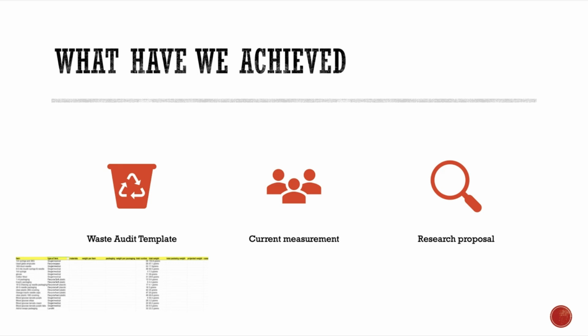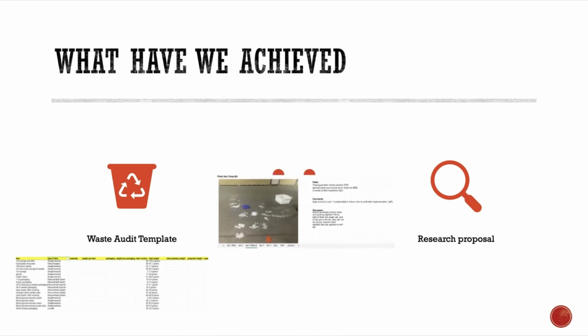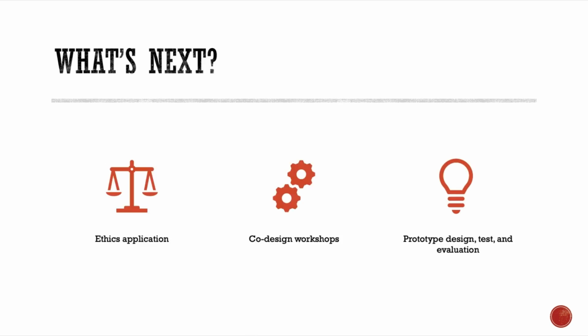What's interesting throughout this audit is we found a lot of unexpected outcomes. For example, in one of the sessions, there were 379 grams of landfill waste. Doesn't sound like much, right? But when we sifted through the items, we realized 95% of them could be recycled or reused. And this is just a fraction of the problem, because there are 36 other sessions throughout one semester. Just imagine what it would mean in real settings in the hospital. We're currently doing our research proposal and waiting for our ethics approval. As soon as we get that, we can start our co-design workshop and prototyping, design and testing.